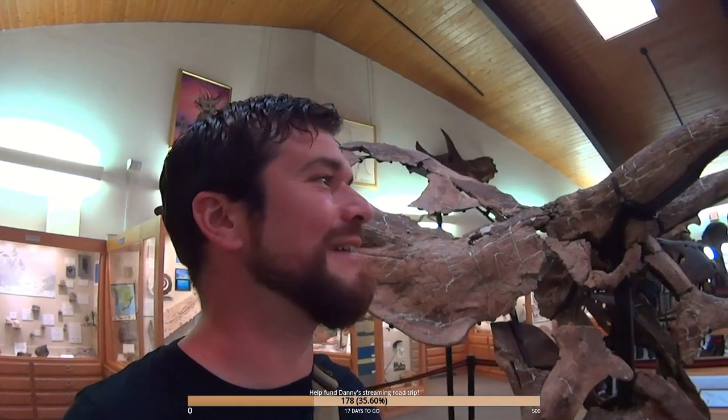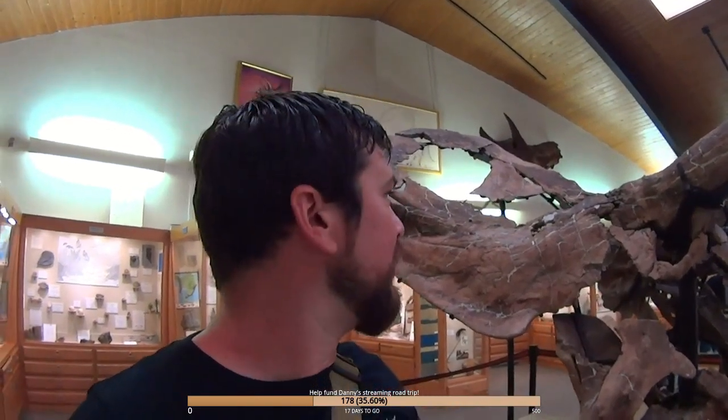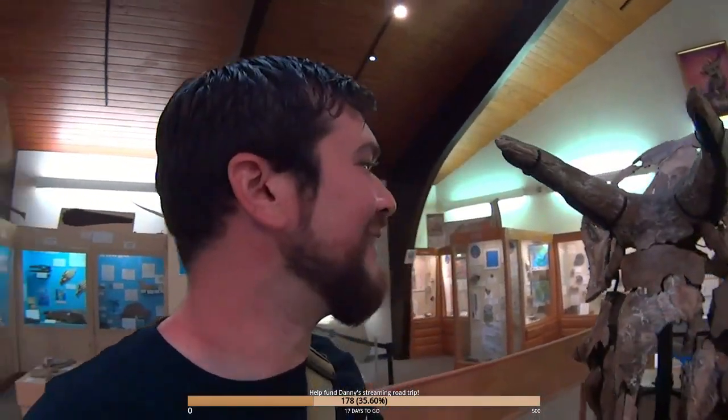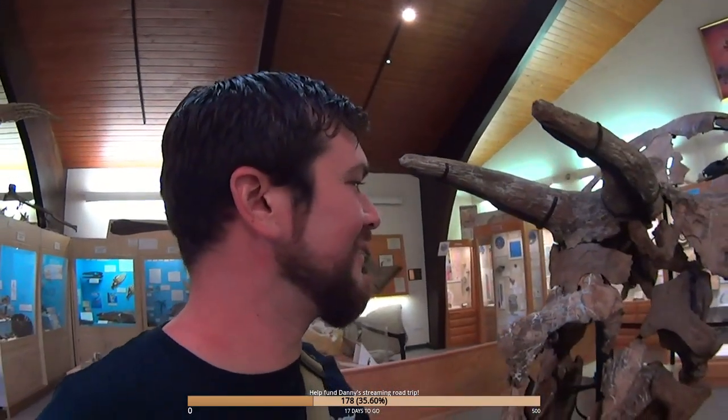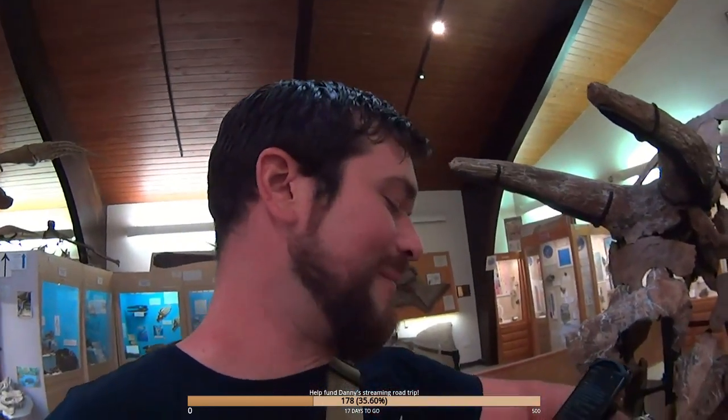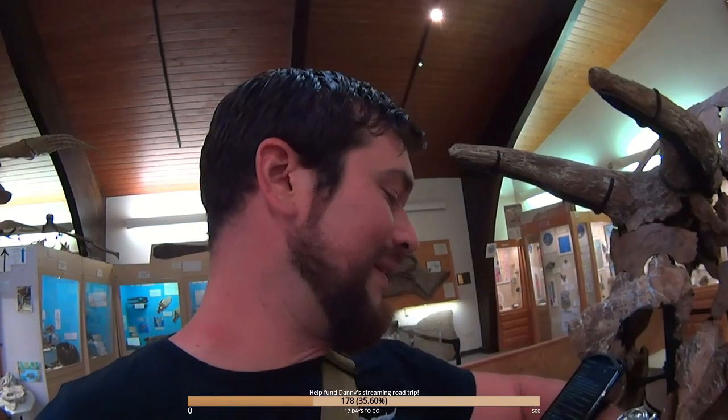Someday somebody will find, well, somebody's already found, it's just not published yet, Triceratops with fenestrae in the frills. But who knows when or if that'll ever get published. But someday somebody's going to find a Triceratops that's got fenestrae like that, and that'll probably settle this whole thing once and for all. And that will prove, basically, that, yeah, these are the same critter.